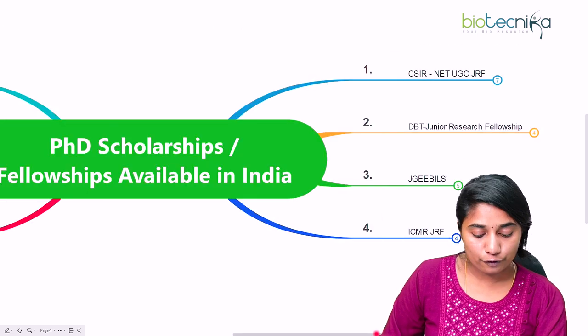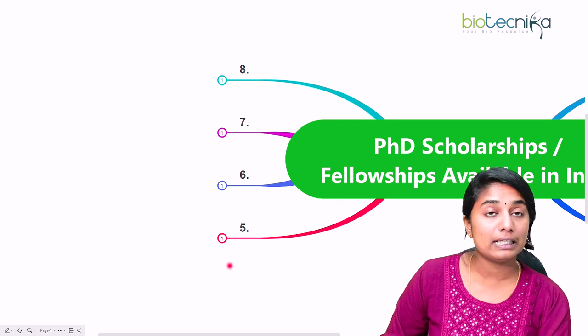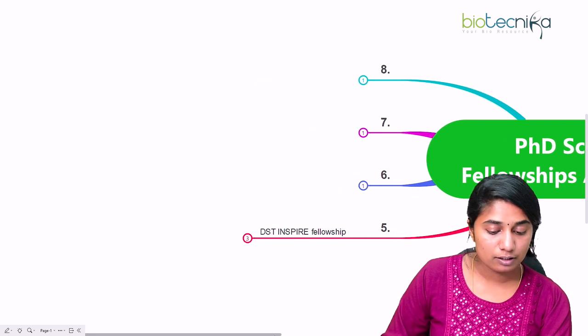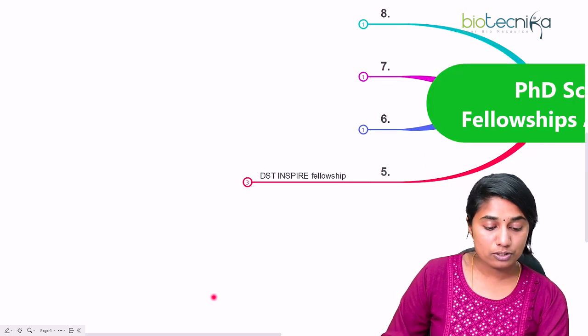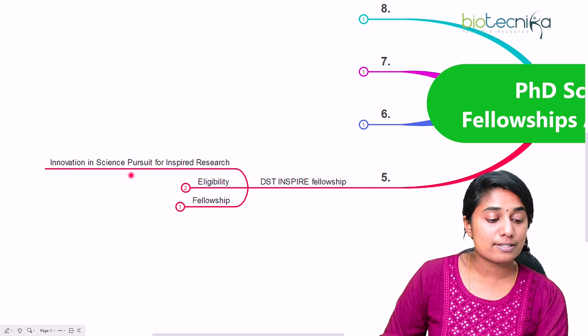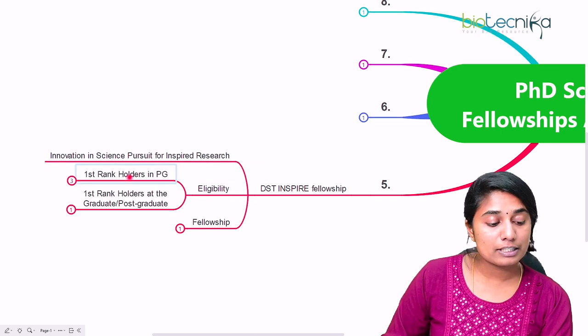Now we've finished 4 fellowships. Let us move on to the next fellowship available in India. The 5th fellowship is the DST Inspire fellowship. What is DST Inspire? Inspire stands for Innovation and Science Pursuit for Inspired Research.